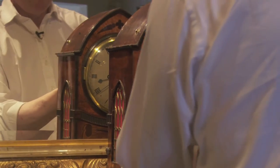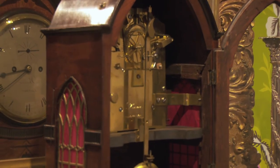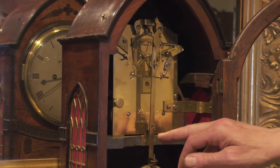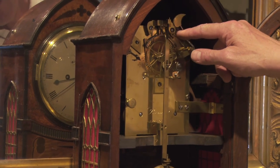I'll undo the bell. So here we have it, again, signed Barwise, London, with a little pendulum up there to stop it from moving about, but with a deadbeat escapement on the back. But if I just lift the hammer out, you can see the deadbeat escapement there.